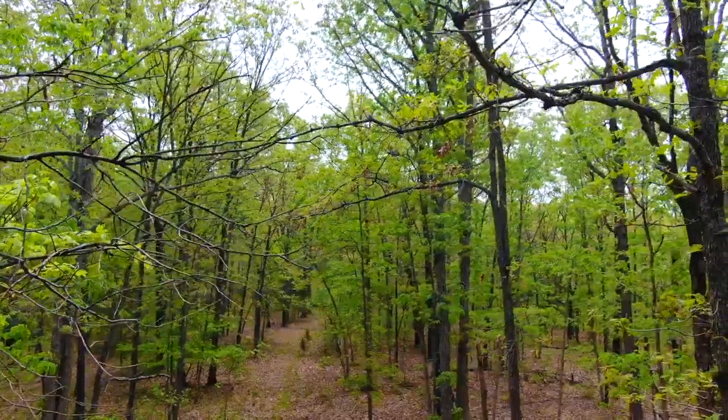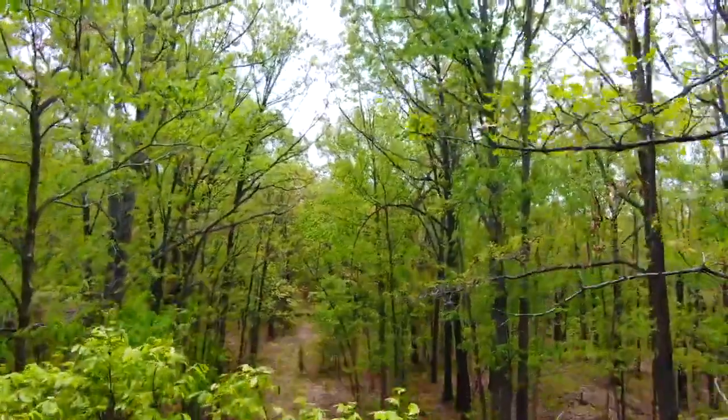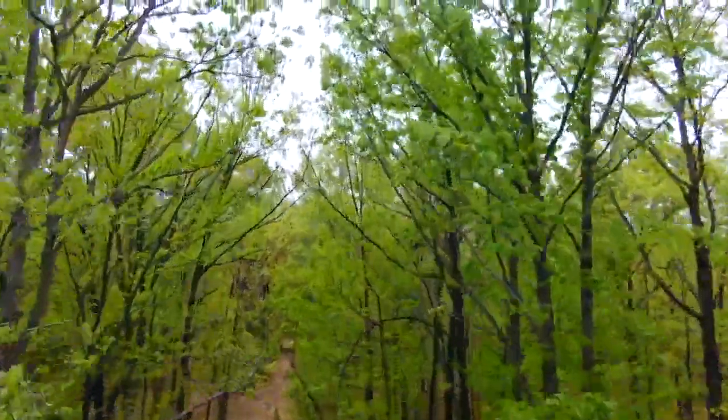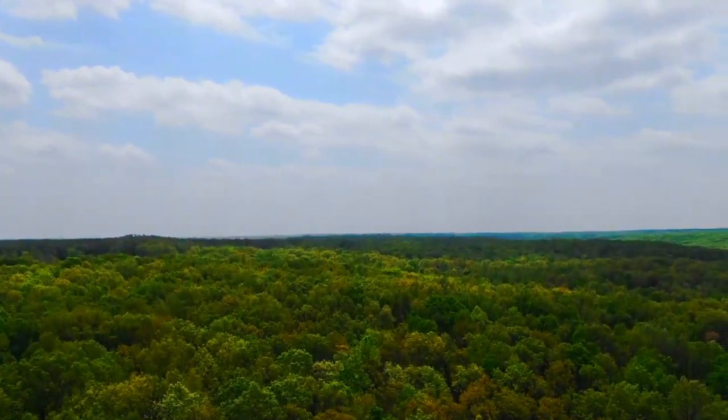All right, checking out track 6 at the Muleshoe project. Looks like we're trying to launch the drone here, dodging some trees. I believe we're over toward the far east side of the property where we just launched.